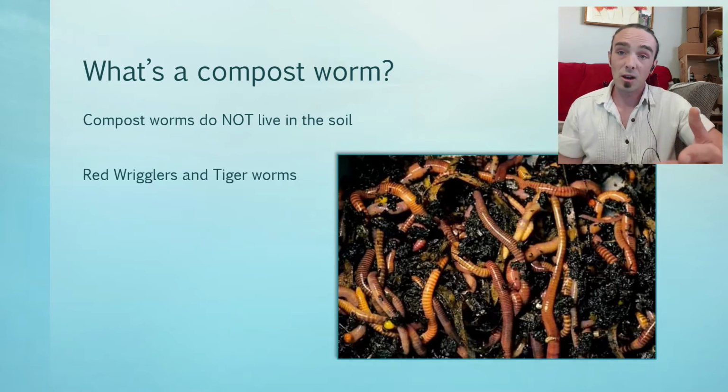This picture here is of tiger worms. Guess where they got their name? They've got little tiger stripes on them. And red wrigglers are slightly bigger and a little bit more pink.